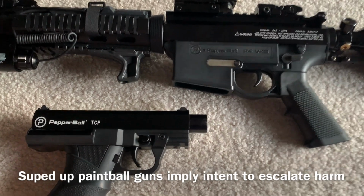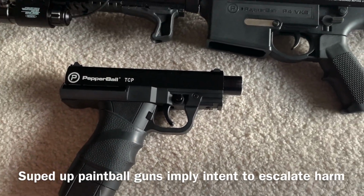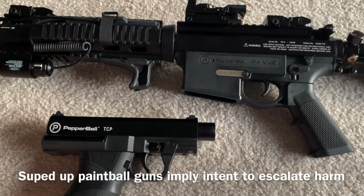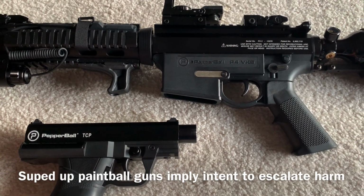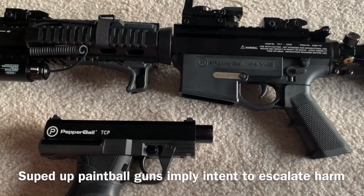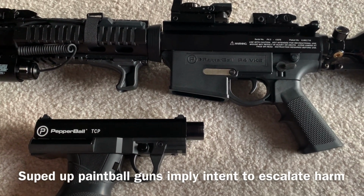I know that functionally PepperBall TCP is basically equivalent to the First Strike FSC, and I know that you can build them out into rifled formats, but why not go with this? I know there's a little bit of a premium for that brand name, but I think in the end, when you consider the legal cost and concerns down the line, should you have to use these, it's more than worth making the investment.